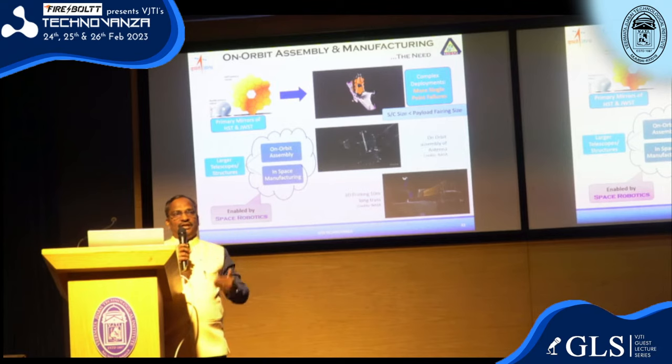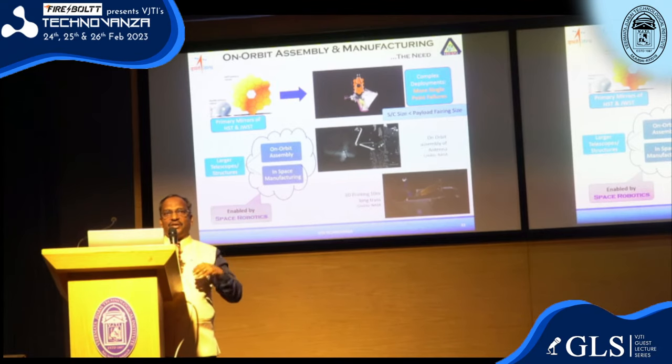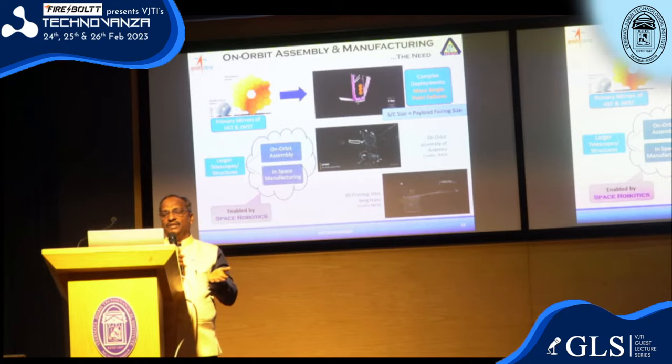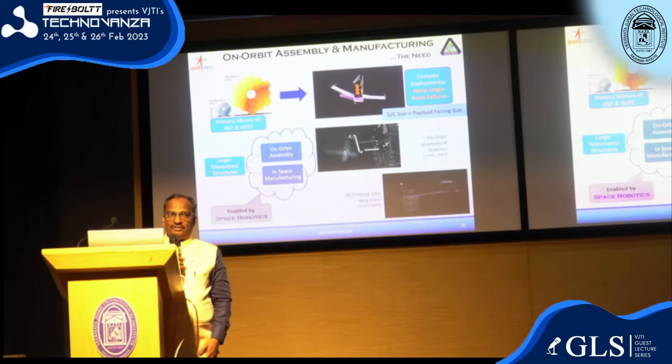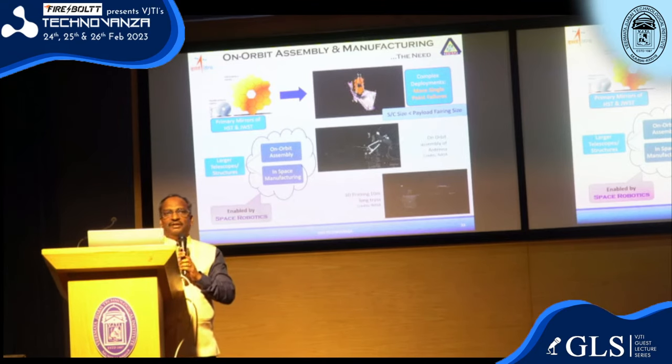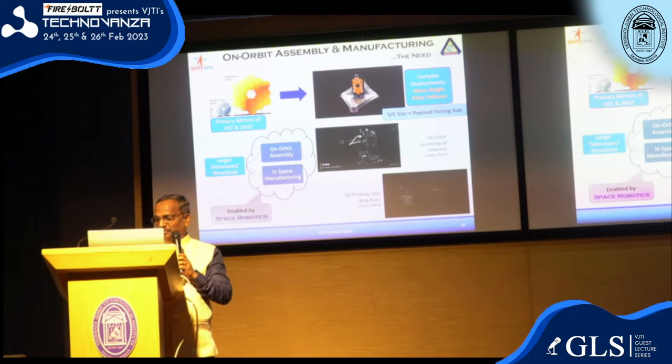So sustenance in space is possible only with on-orbit, not only servicing, not only assembly, but also manufacturing. These are all really enabled by space robotics. This is only a small scope of what I am talking about, but the sky is the limit. Even sky is not the limit, there is no limit.